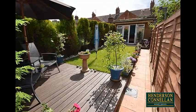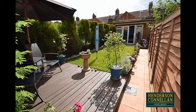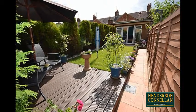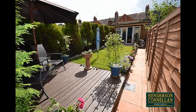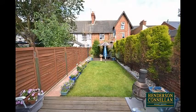Outside, the rear garden is a good size and easily maintained, with a spacious decked terrace perfect for alfresco entertaining, overlooking a lawn with planted borders and a paved path to a professionally converted and versatile outbuilding, currently utilized as an annex or optional fourth bedroom. A townhouse offering the ultimate urban lifestyle.